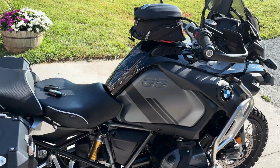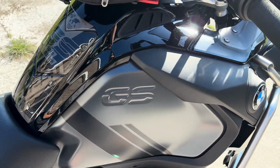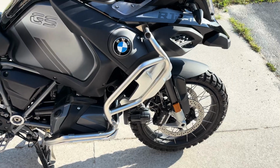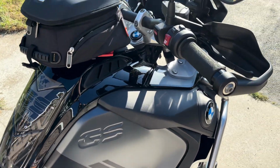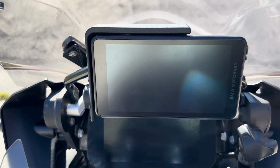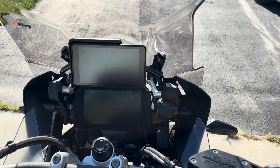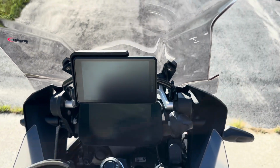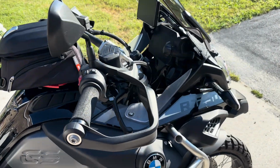Now the color of this GS Adventure is triple black. Very, very nice color. Very, very well equipped. It has the quick shift. It has the new TFT navigation unit to where you can download maps from all over the world and then Bluetooth them into this system from your phone. Just a super capable adventure bike.